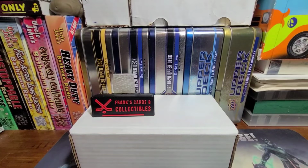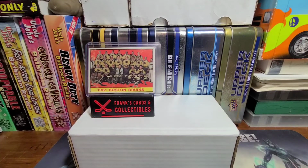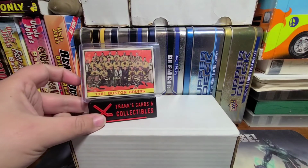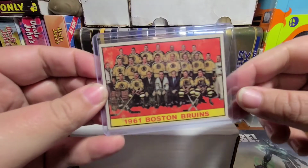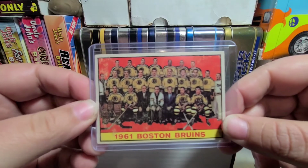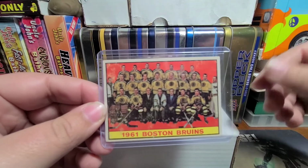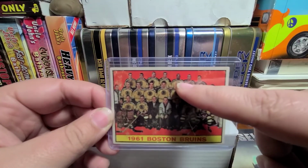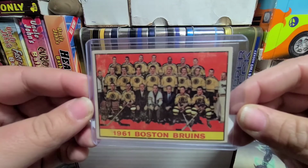So in this spot, we have a very unique card. We have the 1961 Boston Bruins team card. Now, can anyone out there tell me why this card is so unique? Okay, I'll tell you. You see, this card is so unique because it's the first major release card of this gentleman right here. That just so happens to be Mr. Willie O'Ree.